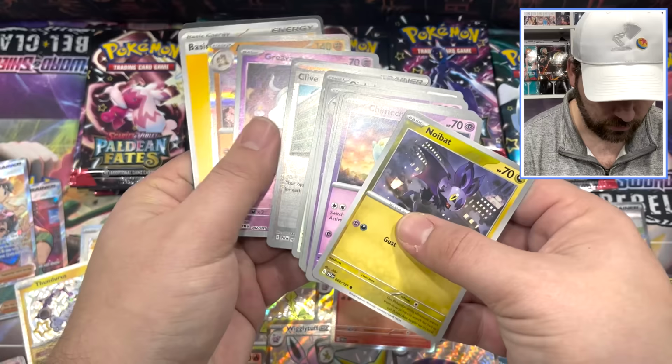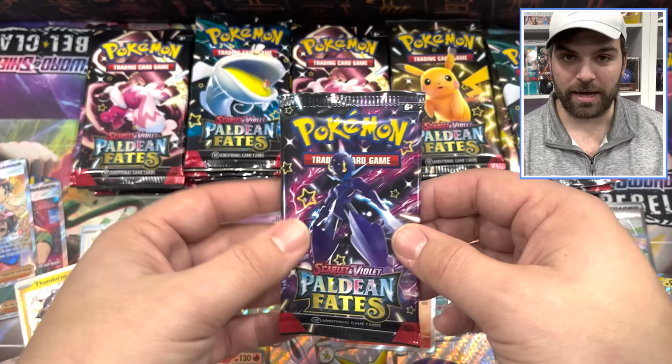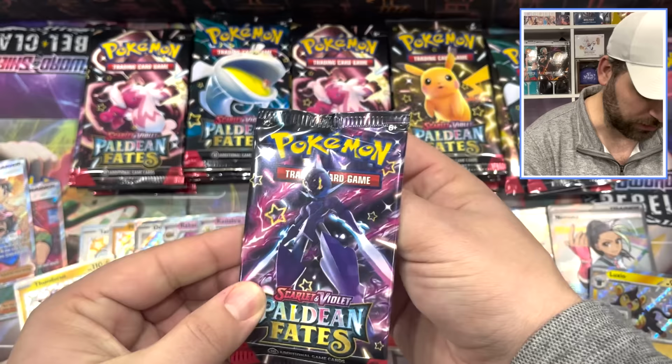No special rare still. This pack is way heavy. 10 cards inside. All right, guys. This pack is heavy. In the middle of a 1K pack opening. Potential error pack. Remember, 10 cards. Here we go.